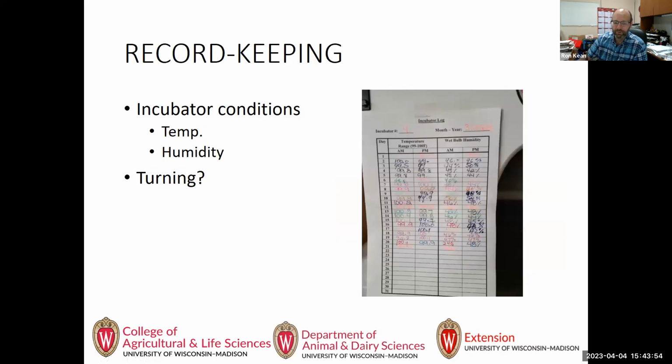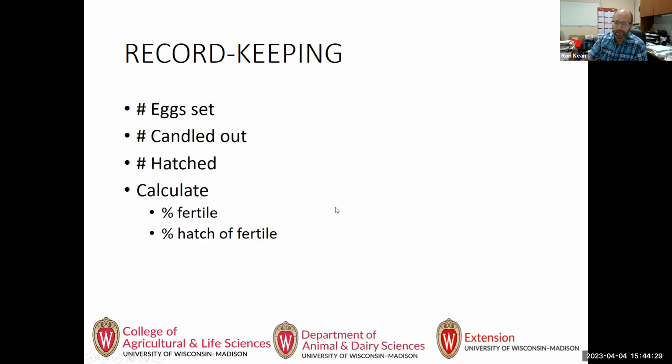A couple of other things I would suggest is some record keeping. This is a chart we use down at our hatchery, and it just keeps track of temperature and humidity, and we try to do it twice a day. If I was redoing this, I would probably add a turning column as well, just to mark whether the eggs have turned, or whether they're left or right, so that you know that. We don't have that, but I would probably put that on there.